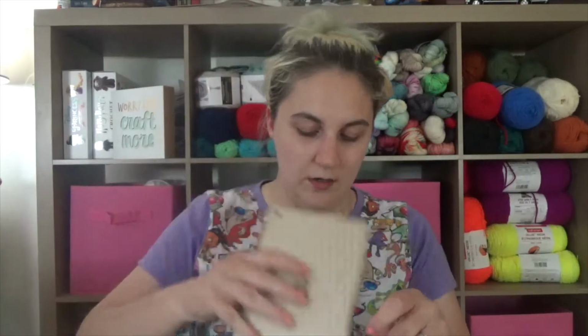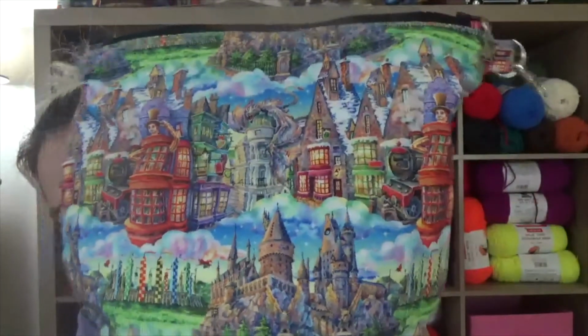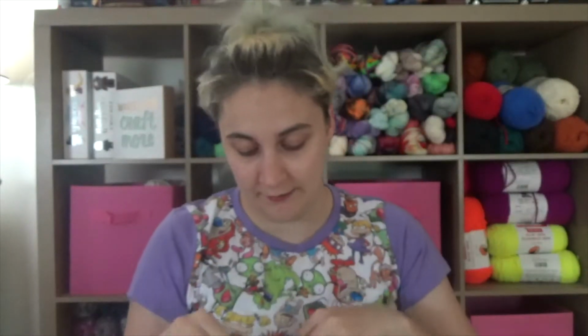Okay, moving on to the next thing. That's it for what I'm working on. But moving on to the next thing. I have been sitting here looking at my pile of WIPs and going, I'm not working on half of these things. The Like a Cloud cardigan, I want that finished object so bad, so that will get finished. It's just taking me a little while. But the project that was living in this beautiful Harry Potter bag from Lila Styles was my Muscleburg hat that I was making for Keith.